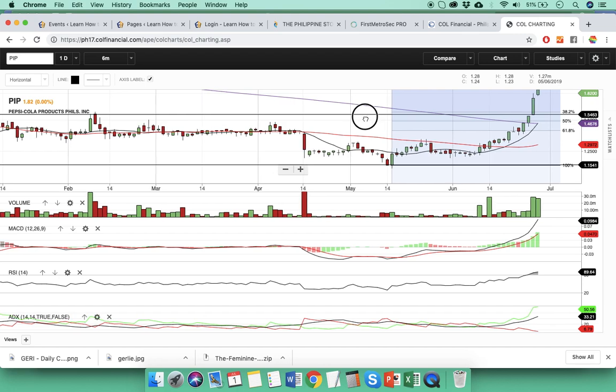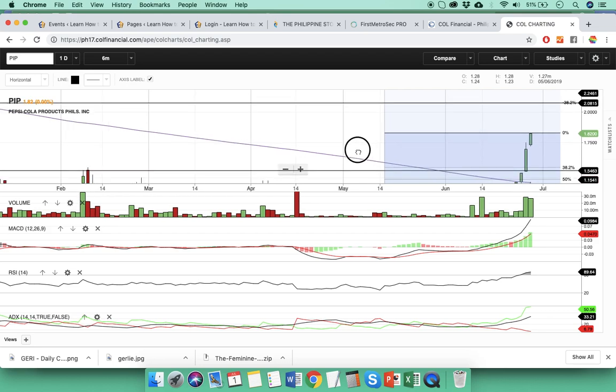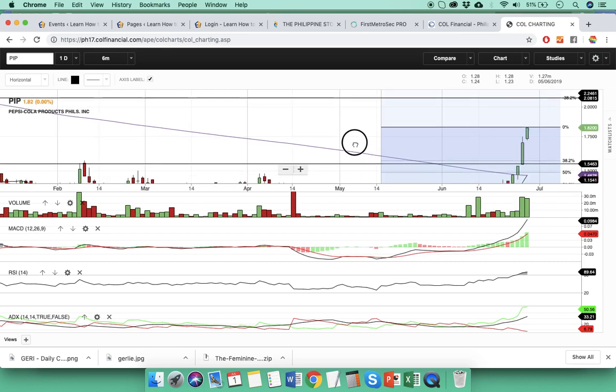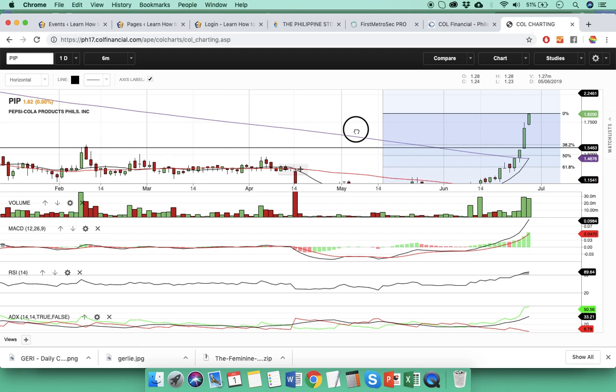It's a lot easier for you guys to decide to top up than those who are just about to enter a new position. So for those of you who are planning to enter a new position on PIP, make sure that you are happy with your reward to risk ratio before you do a test buy. And when you do a test buy, do it within the dominant range.